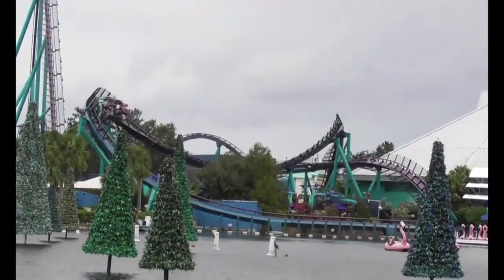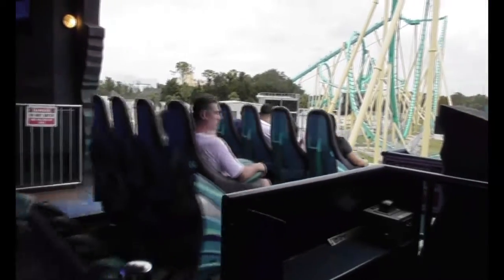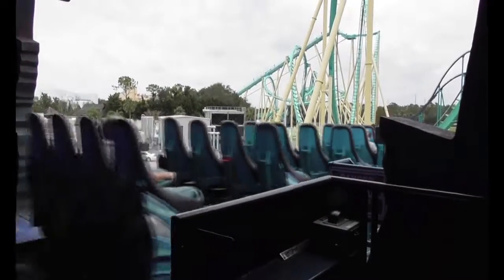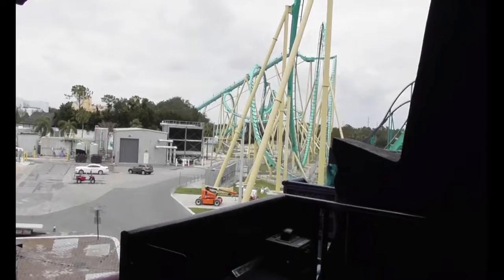almost every airtime hill. So when you first walk into the entry plaza, you'll see all of this theming. It makes you feel like you're underwater with all these waves and the shipwreck. It really does look good. So you sit in the train and you are greeted by these clamshell restraints. Now these are obviously one of the best restraints you'll ever have on a coaster. They are absolutely so comfortable.